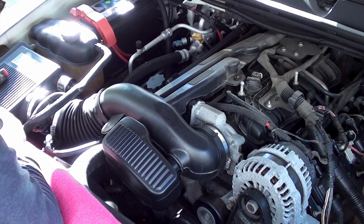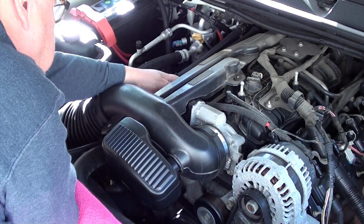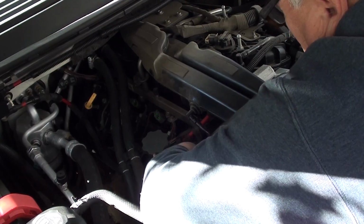Now, one thing I want to warn you is that there's a plastic grommet right here. At the point you start to remove this snorkel, you may lose this rubber grommet. So pay close attention, maybe even have your hands on it so you don't lose it as you remove this snorkel. Okay, the next thing you're going to look at is on the left side of the snorkel. You're going to remove this hose. I just went ahead and removed the whole thing. It's really easy to reinstall.